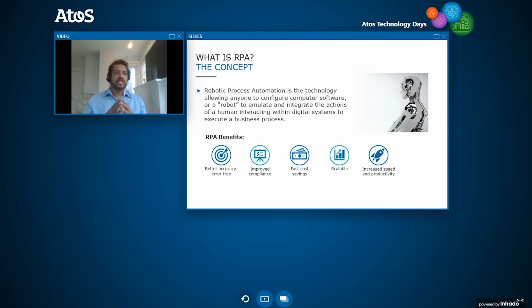There are some of the key benefits. Robots have better accuracy. They follow rules. They never get tired, and they never make any mistakes. Robots help with improved compliance. For example, once instructed, robots execute reliably, reducing the risk. RPA robots allow fast scaling. The scale which I mentioned, you can clone the robots.